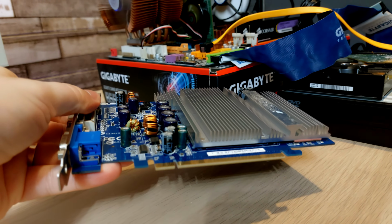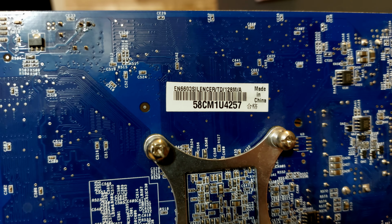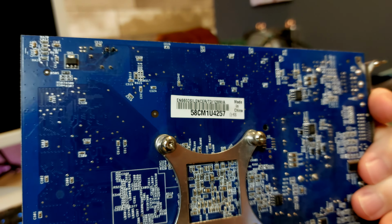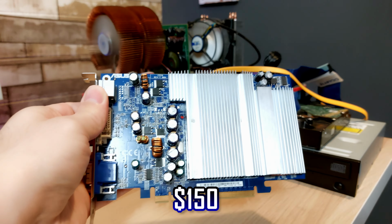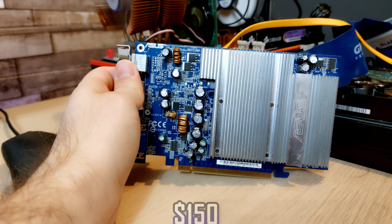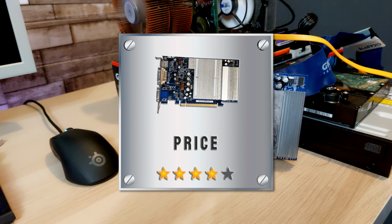This video card was released in 2004, being part of the GeForce 6000 series, a series that made Nvidia rise from the ashes. The 6600 was positioned as a mainstream product, having a release price of $150. The price of this card was honest, so I'll give it a 4 out of 5 for pricing.